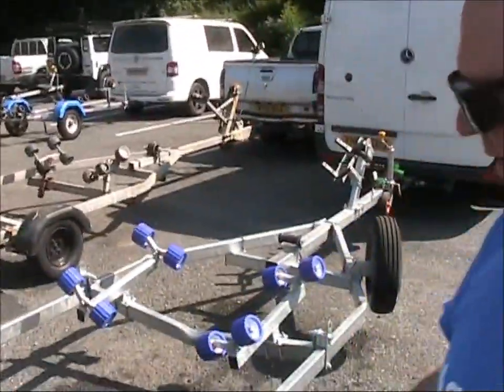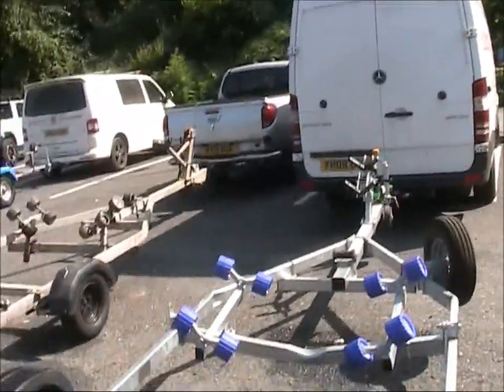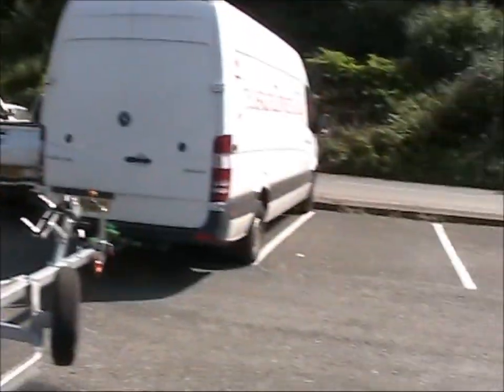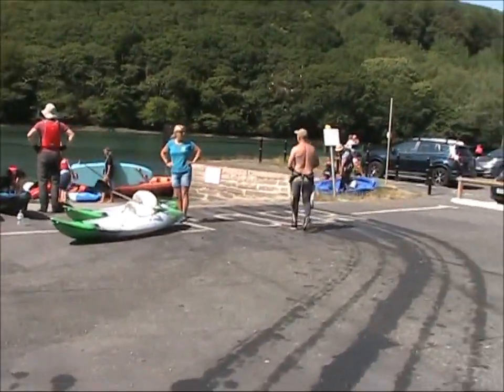Right, YouTubers, so we've arrived. We're down in Looe and we've just arrived at the slipway. We've popped her in the water and she's still standing. Here's our magnificent trailer, all nice and wet. And we've got a parking space. I mean, everyone's got a trailer on the back, look. This area is specifically for people with boats to park the vehicle and the trailer. But there she is in the water anyway.